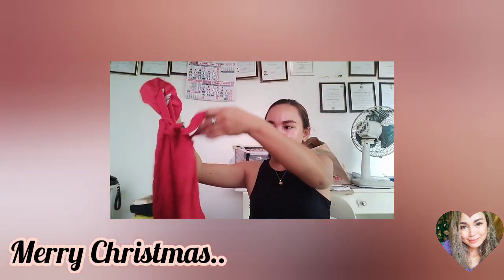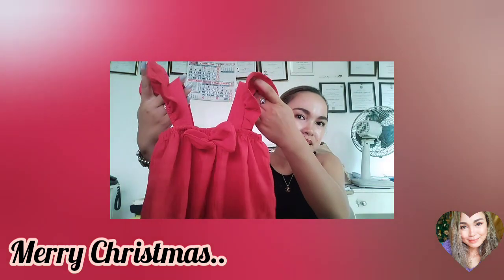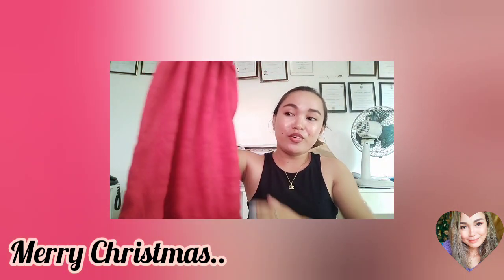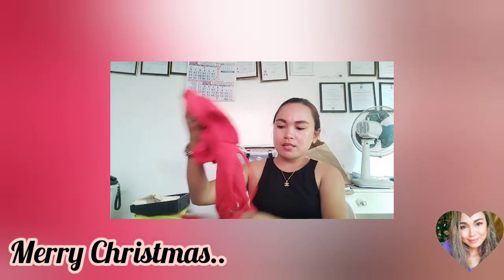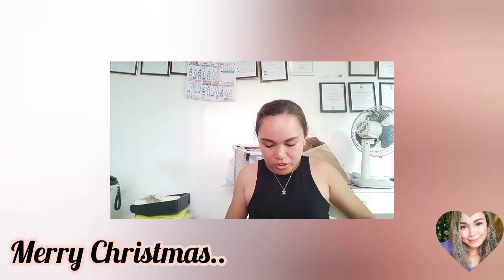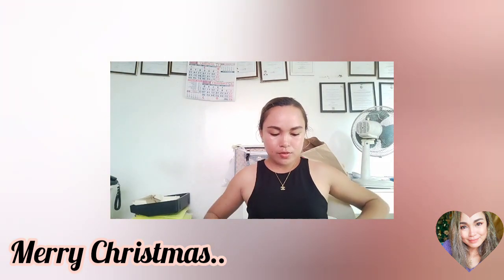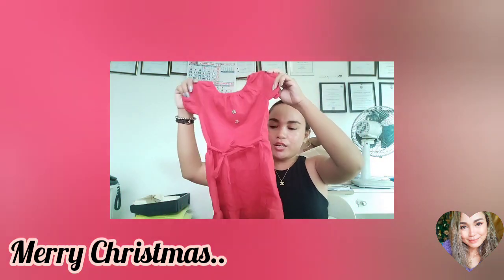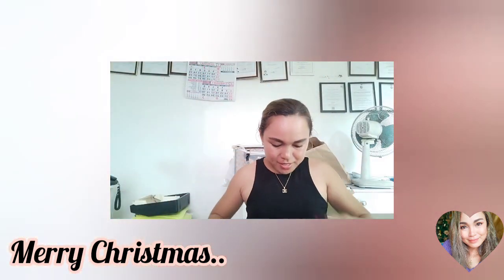And next is this one. Very cute also na dress. Red na red. Talagang pang Christmas. May pa-boxer siya. Very cute yung mga damit for kids. Next is this one. Wow, cute! Meron pa siya dito. Wait lang, tatalian ko para makita nyo ang beauty. Ayan, ganyan siya. Diba? Very cute.